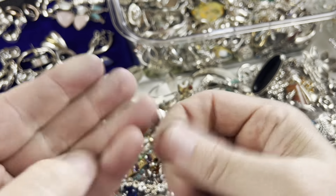triangular garnet. These are a little bit different. Look at the way they're set. Much different setting than this one. Very cool. I love garnet. Love, love, love garnet. Okay, what else do we have? Let's keep digging.